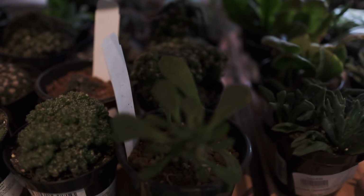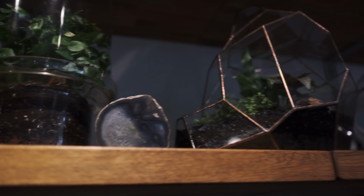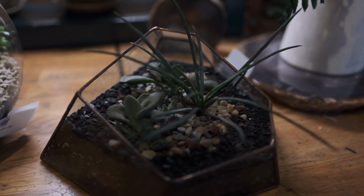So this is an area of the store where you can make your own terrarium, which I think is pretty cool because they have this entire shelf here with succulents, cacti. This back wall here, you can pretty much pick your vessel and make your own terrarium. They have some pretty cool ones already made here.